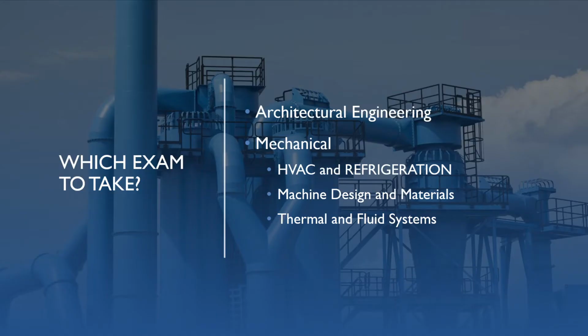Now, which exam are you going to take? There are different versions of the PE exam. Number one is architectural engineering, and then mechanical. In the mechanical section, you can take HVAC and refrigeration, machine design and materials, or thermal and fluid systems. The one that I took is HVAC and refrigeration because I wanted to take the exam that I'm going to apply in my field. Since I'm involved in that field, that's the one I took.